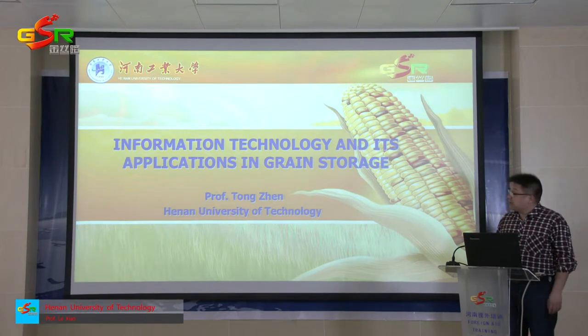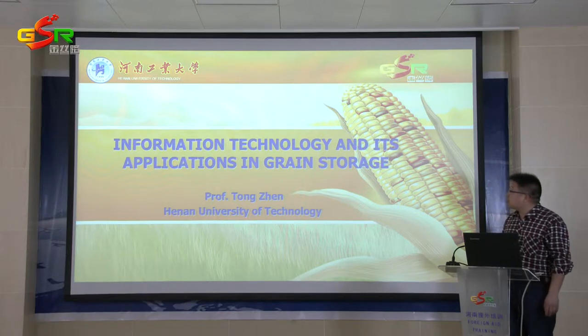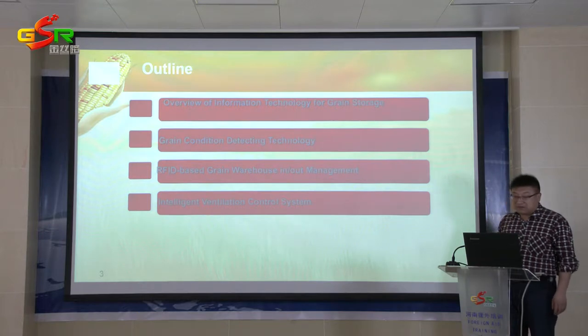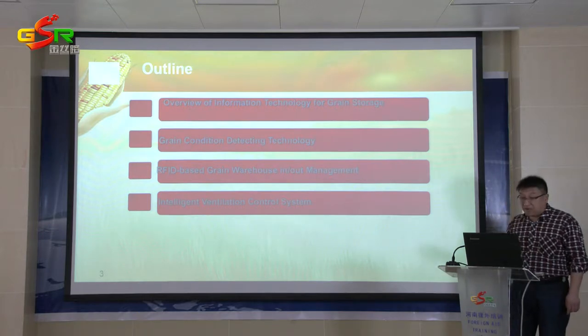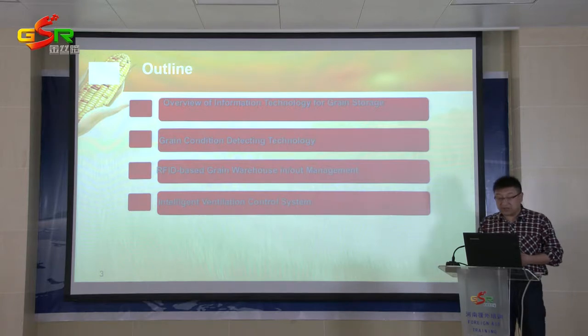This lecture is about information technology and its application in green storage. Now let's begin. There are four parts. The first is overview of information technology for green storage. The second is green condition detecting technology. The third is RFID-based green warehouse in and out management. The last is intelligent ventilation control system.